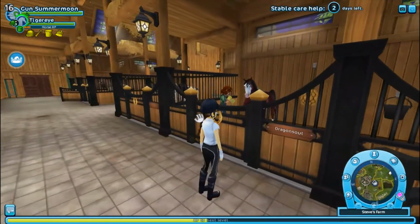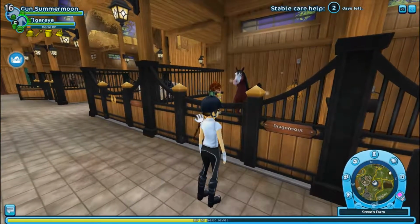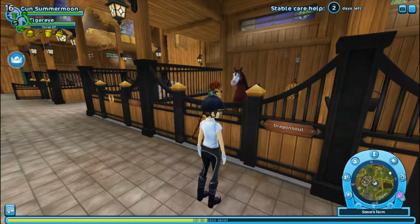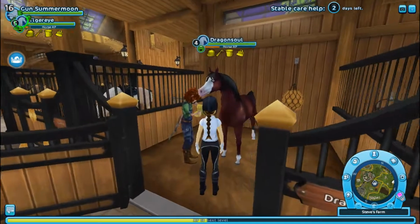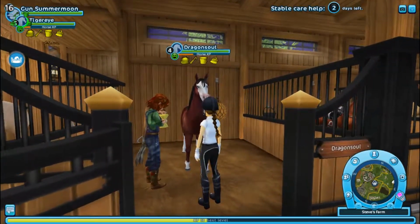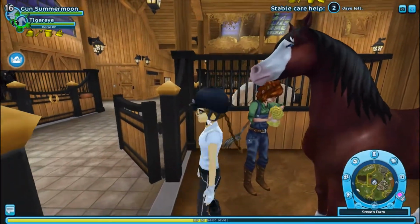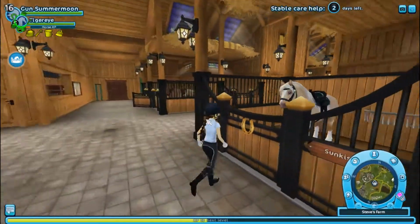Next we have Dragon Soul. He's my Arabian, and he doesn't have any tack either. But it's okay because, like I said, when my level 15s go into the pasture, I'll swap their tack out. I love the markings on his face, and his eyes are so pretty.